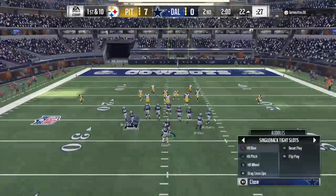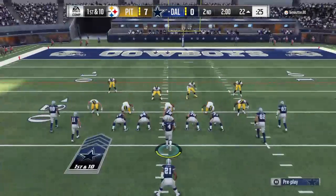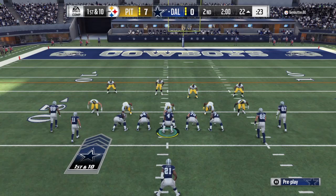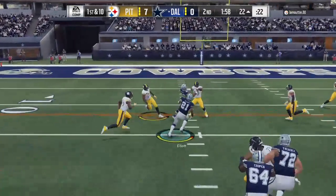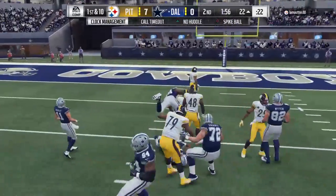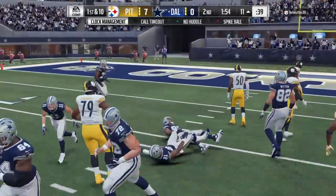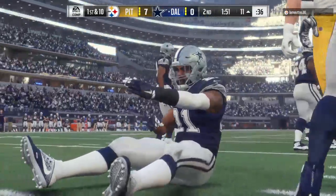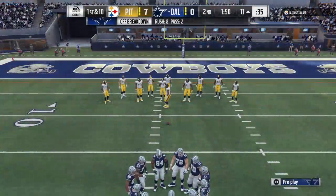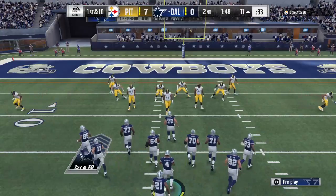Looking to jam the receivers at the line here. Press coverage look defensively. A give to Elliott. 11 more yards that go around. A first down as well. Tremendous blocking by the interior of the offensive line. They didn't just gash him there. They blasted a gaping hole for him to gallop through.